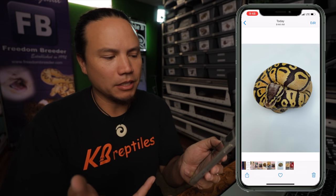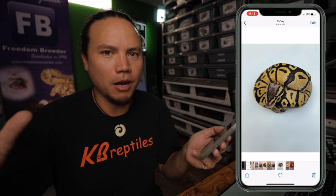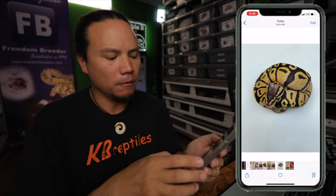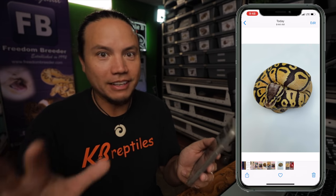And it missed here. It's probably because there's blue in there, yellow in there, from the snake, and it's just trying to do its best job of interpreting what white actually is and doing that to make it work. So that's why you have to edit afterwards to make sure you get accurate colors, even in natural sunlight.